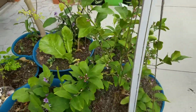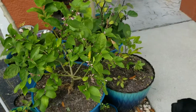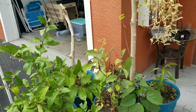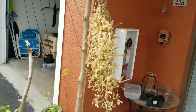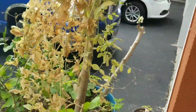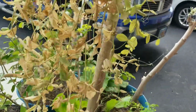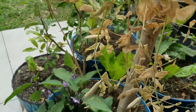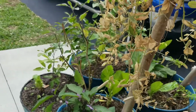All right, so just outside the garage is our little outdoor patio. This is a little thin right now. I just pulled the pea plants that had been growing, and I've actually got several here that are drying out, and we'll go to seed.